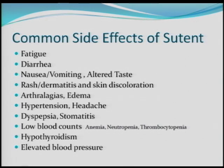So we watch your blood pressures very carefully, and we often refer you to cardiology so that they can monitor your blood pressures. Because our patients don't come to us with no other medical problems. A lot of patients come to us, they already have heart disease, they have coronary artery disease, and they're on other drugs from their cardiologist and for many other reasons. So we need to bring in a whole team to manage this. Stomatitis, you can get actual sores in your mouth from the Sutent, and with this drug you can also have some low blood counts. Hypothyroidism.